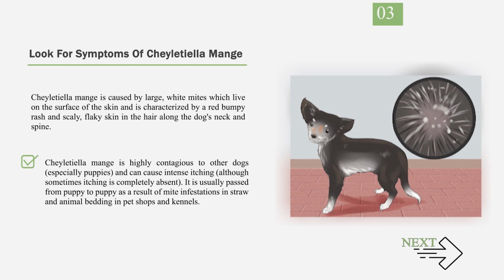The mites themselves look like flakes of dandruff, so the walking dandruff is the mites moving around. Cheyletiella mange is highly contagious to other dogs, especially puppies, and can cause intense itching, although sometimes itching is completely absent. It is usually passed from puppy to puppy as a result of mite infestations in straw and animal bedding in pet shops and kennels.